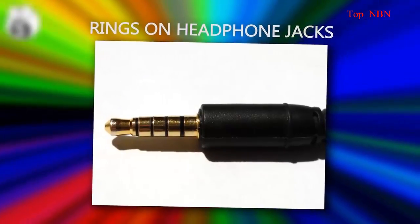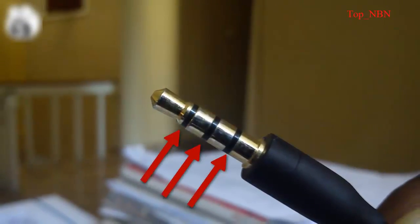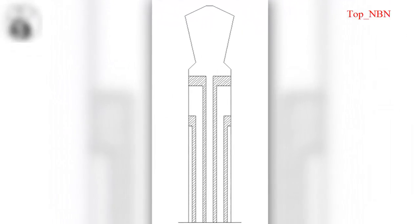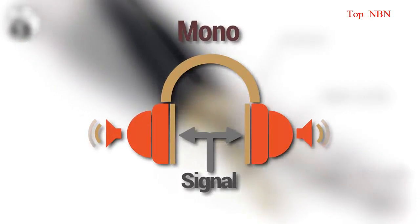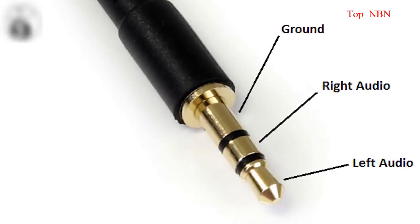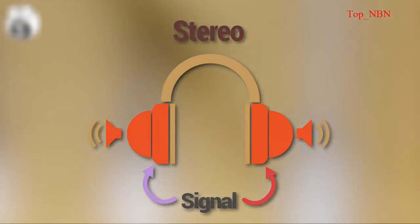Number 5. Rings on headphone jacks. Each of these are non-conductive insulating rings which basically insulate one section from the next in order to represent which components get power. Typically one ring means that there are two sections, so the plug is mono and plays the same sound to both stereo headphones, and regular stereo headphones will tend to have two rings, creating three sections, with two of them providing the connection to the left and right speakers.